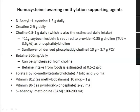And then obviously, if we want to have a little bit of extra support there, we can add a bit of SAMe to our diets, but I don't think that's legal as such. I don't think it's a legal supplement in the UK. But these are ways that we can lower homocysteine and support methylation, and therefore support our detox pathways and glutathione and everything that's going on there as well.